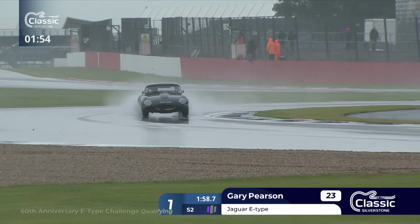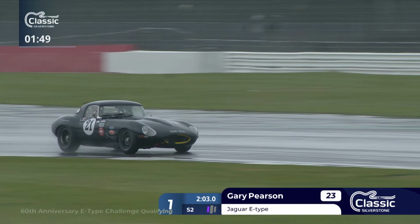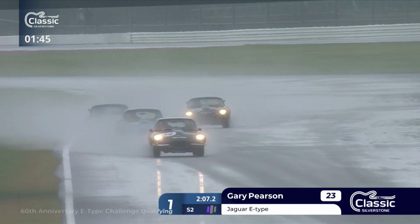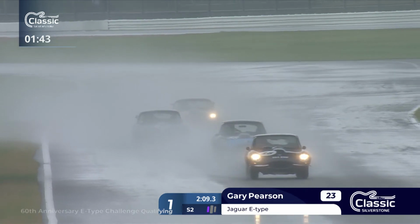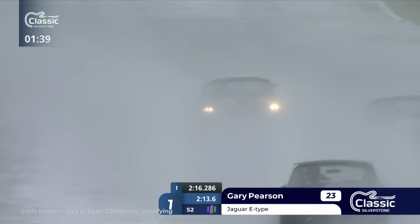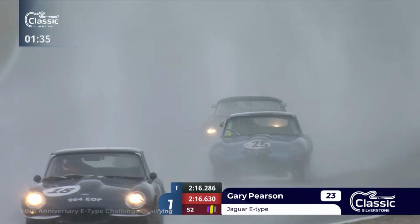Gary Pearson doing a fantastic job. Yeah, it's lovely to watch him coming through. That's the Beckett's complex there and out onto the Hangar Straight. Just watching him balance the car on the power, just at the point where it starts to slide, but he controls it beautifully. And that's a great impression of how wet it is, isn't it?